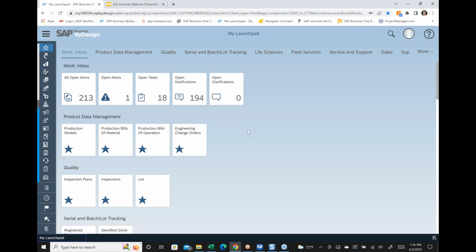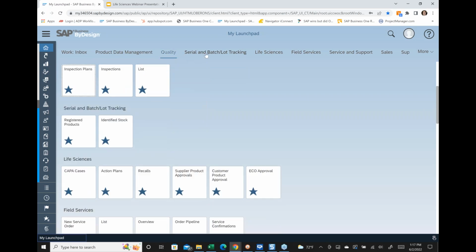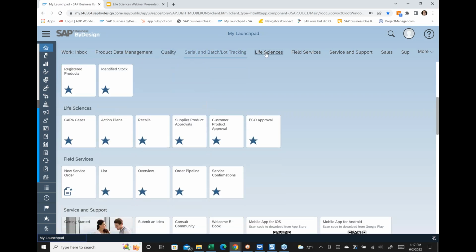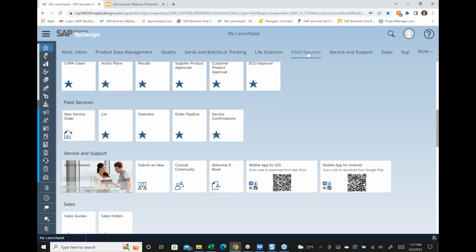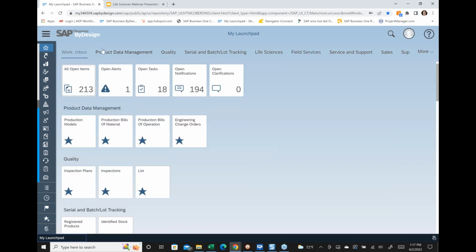I'd invite you to attend one of our webinars on the general by design solution to get up to speed on that. But as you notice, I can go ahead and bring those rows into focus as I just tap on those groups as I'm moving across the top of the solution. So let's just quickly go into a little bit about production models.